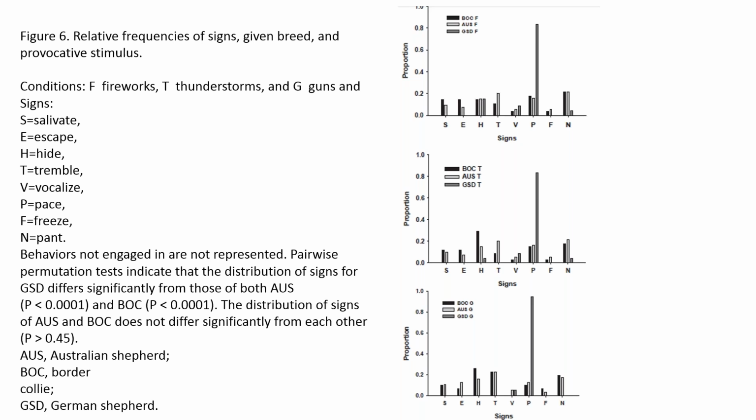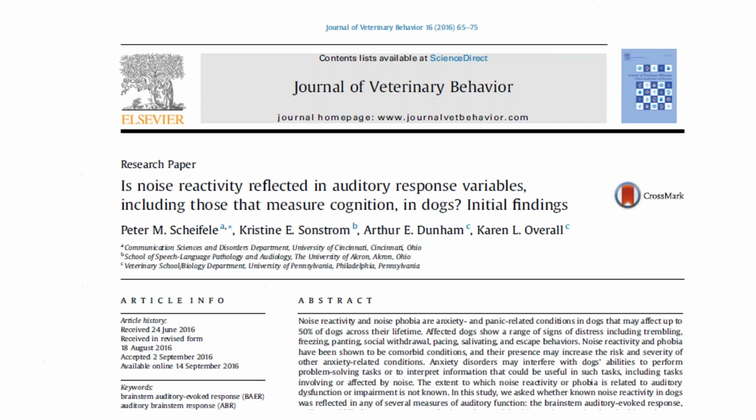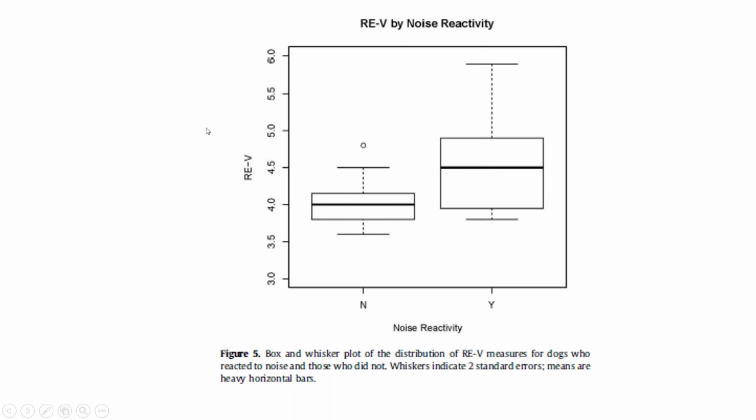controlled by different genes. And finally, we asked about noise reactivity in auditory findings, and we found something very bizarre in a problem-solving study for which data are still being analyzed and will be for a couple of years because I'm analyzing them all by myself.